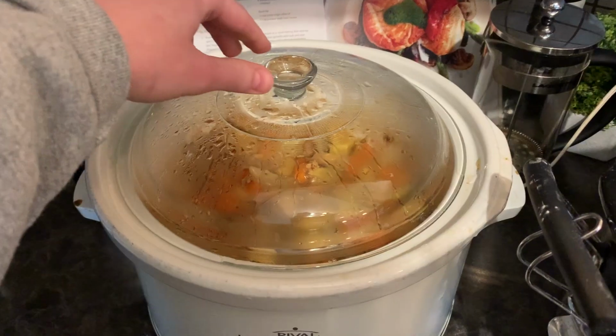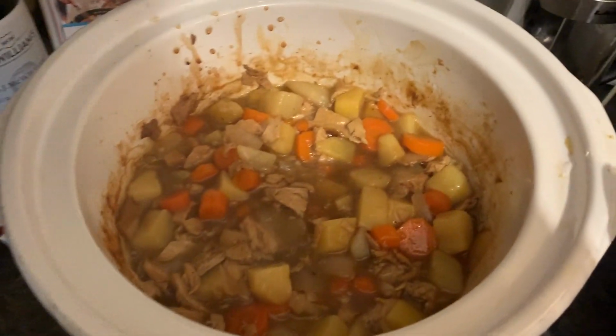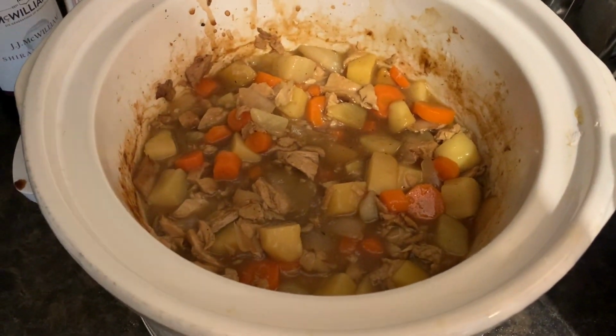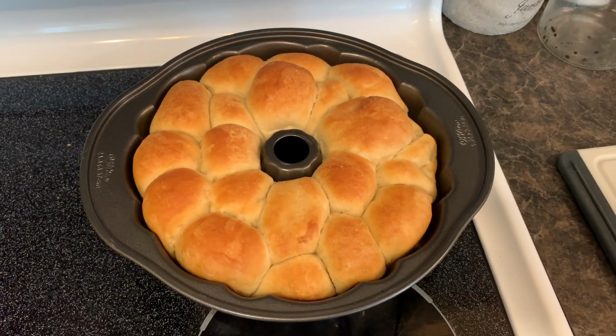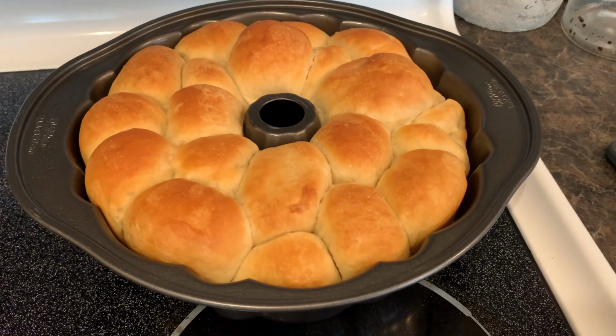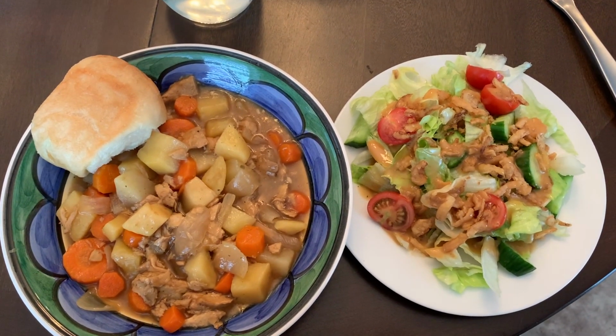For dinner, my mom made some vegan stew with some vegan chicken, potatoes, carrots, vegetable stock. I could find the recipe for you guys if you'd like. And we made these buns as well. You can get from Sobeys that are vegan, and I had it with a side salad.